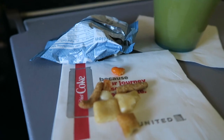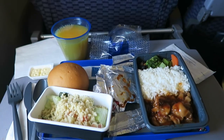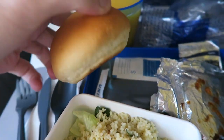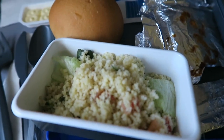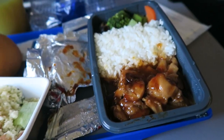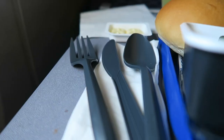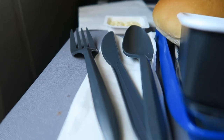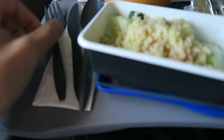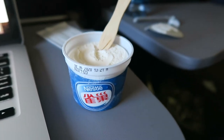You can also see a quinoa salad, which I didn't eat because, although I actually like quinoa, the salad was cold, so I wasn't feeling like eating cold food on this flight. The piece of bread was also cold, which obviously isn't what you want. I was also disappointed that United didn't have metal cutlery. They only had plastic forks and knives, which is disappointing because I was flying Economy Plus, and I've seen other airlines put metal forks and knives in economy as well.